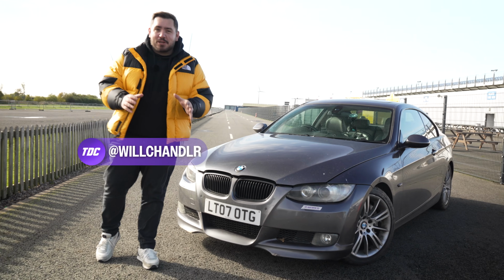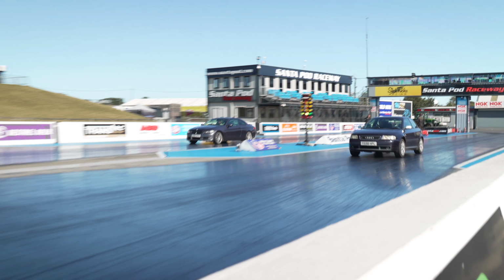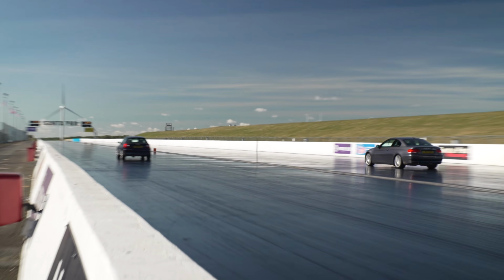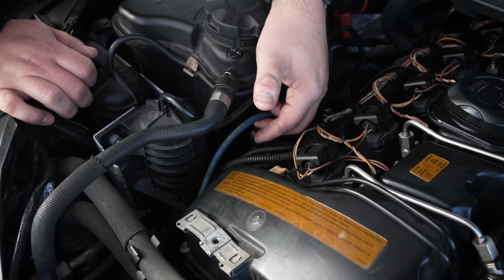I bought this £2,600 BMW 335i. Now, it had an issue where it had absolutely zero boost. It was so slow, and I thought it was going to take days and thousands of pounds to fix it, but it was fixed for free. All it was this little line here, which I stole.